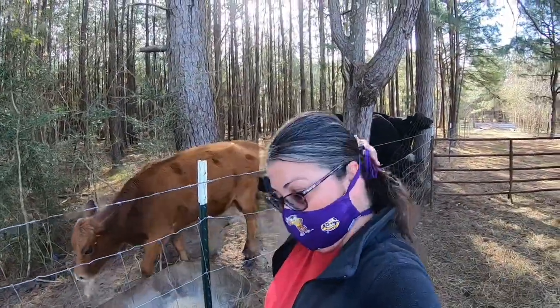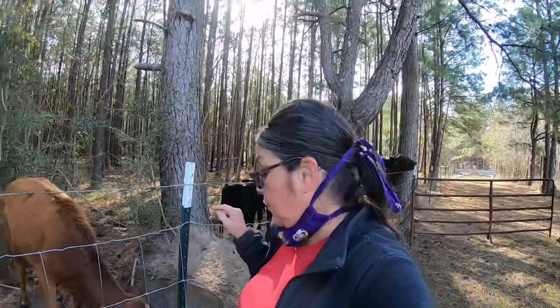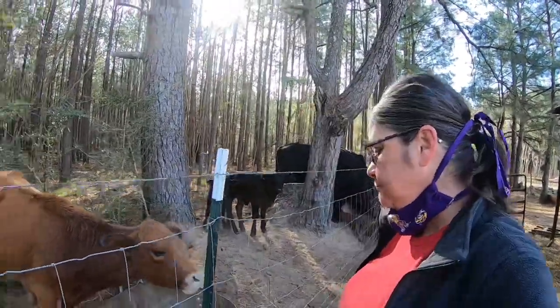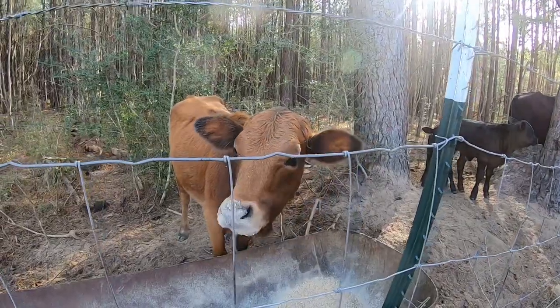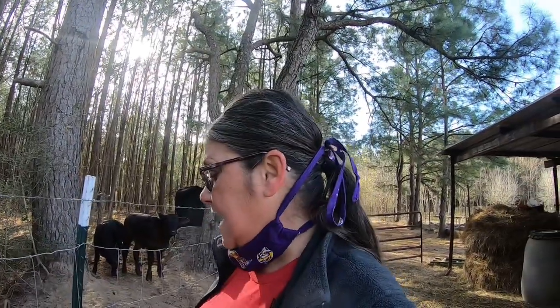I have to put Red's food over here because they still bullying her and won't let her eat with them. So that's okay. She gets her own feed. And this has a lot of minerals and everything in it that they need. The only thing is it's more powdery this time because they didn't have any molasses to add to it. So that's why I'm wearing the mask. I probably should wear the mask every time.